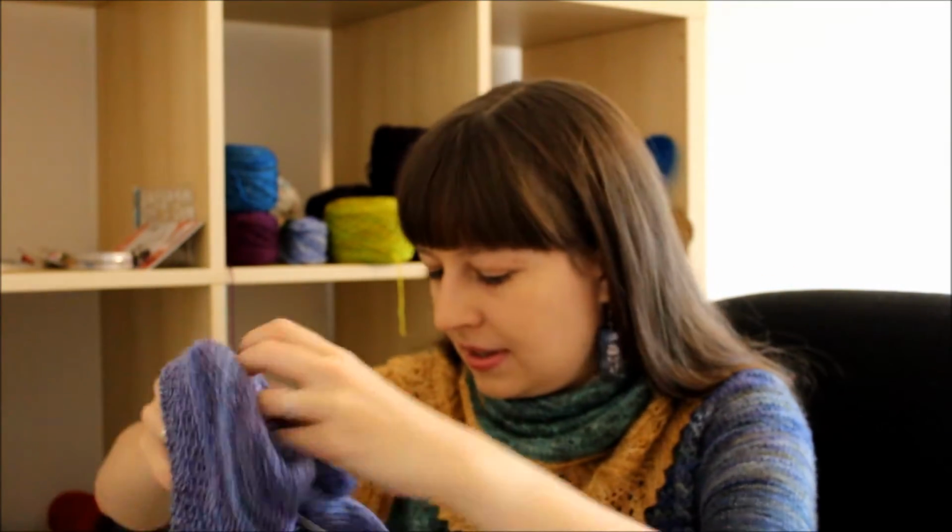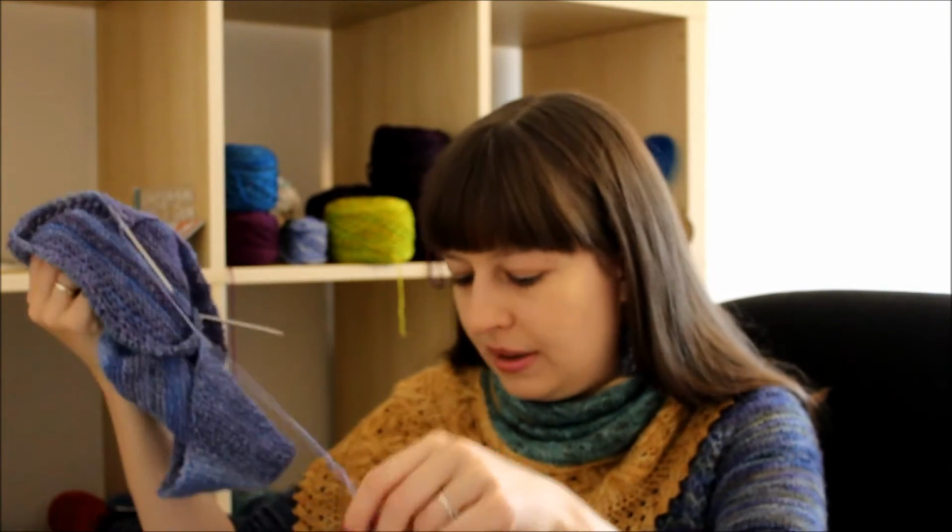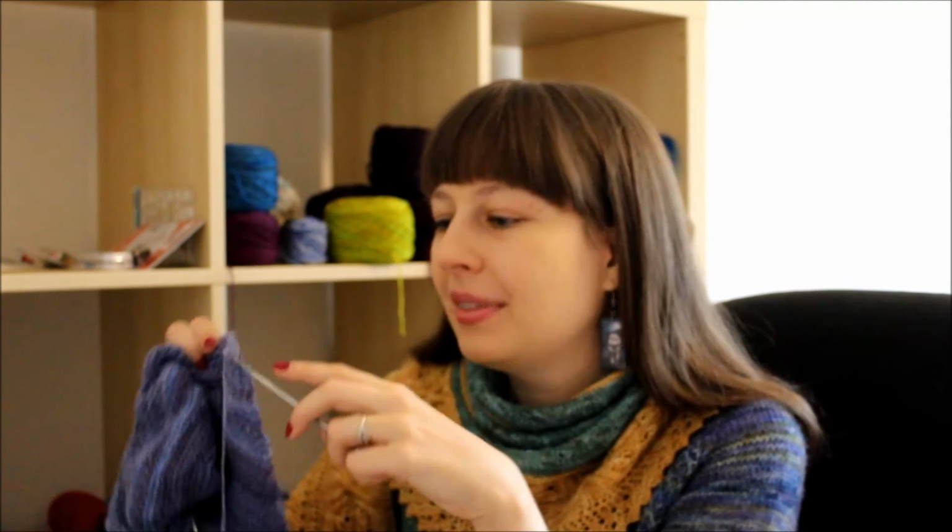Sorry for the noise, it's my needle hitting the table. I'm knitting on 3.5 millimeter needles, which is US size 4, and these are Hiya needles that I bought in Japan accidentally. It's not like I couldn't get them anywhere else, they just happened to be there when I was there. But I'm enjoying them. These are fixed needles, 80 centimeters long, which makes it 32 inches, the cable.